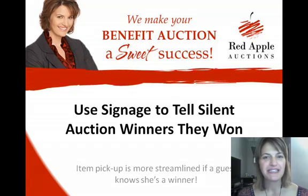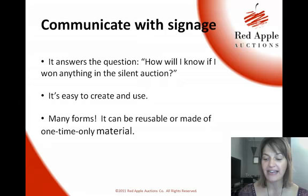So I want to give you a tip on how you can improve your checkout for your silent auction, and I'm calling this presentation Use Signage to Tell Silent Auction Winners They Won. Trust me, this will make your checkout a much better place to be, allowing you some time to really crunch the numbers so that everyone appreciates a smooth checkout process.